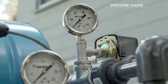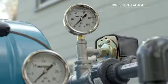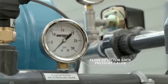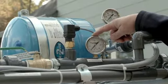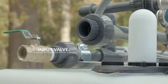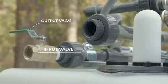This is going to be your pressure gauge. You'll be able to view the pressure going into the house. This gauge that's marked 0 to 30 pounds is what's called the flow detector back pressure gauge. We'll set this once it's in place for about 7 pounds of back pressure on the well using this valve. That's also the input from your well that feeds the tank, and this valve represents the output of the system that's going to feed the home.